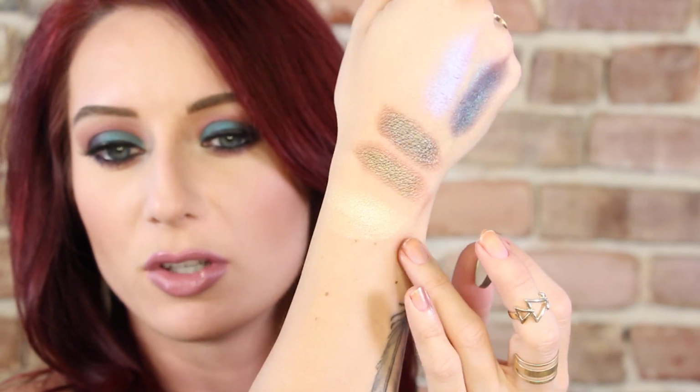I don't really see much of a duochrome in it. But that's Voltage, and that's stunning for the inner corner. This next peach one is called Mai Tai, and this one is like a peach and a pink duochrome.